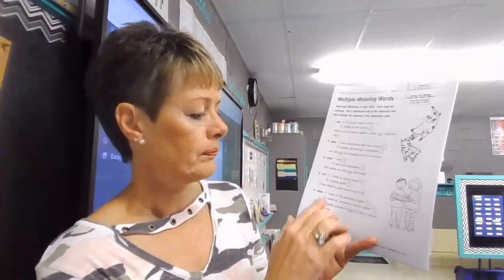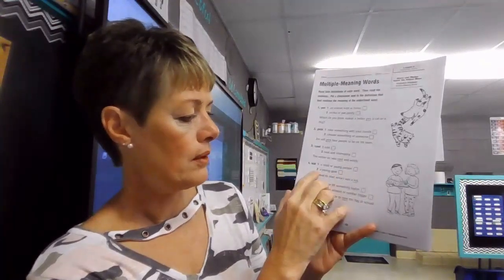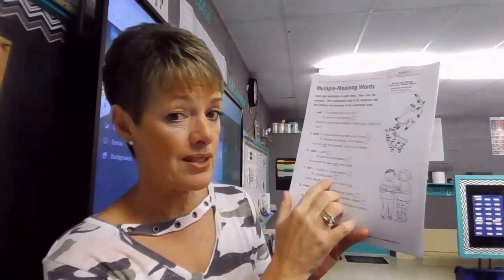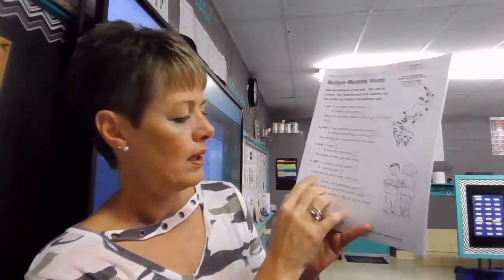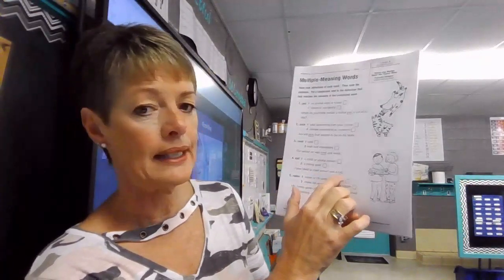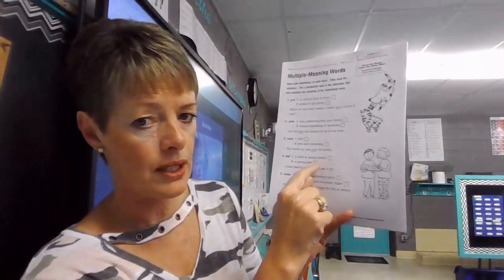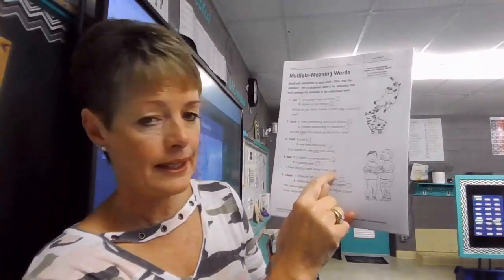Next one. The word is kid. The number one definition is a child or young person. The other one is a young goat. A baby goat is called a kid also. I have liked to read since I was a kid. Which one of those definitions does that kid mean?